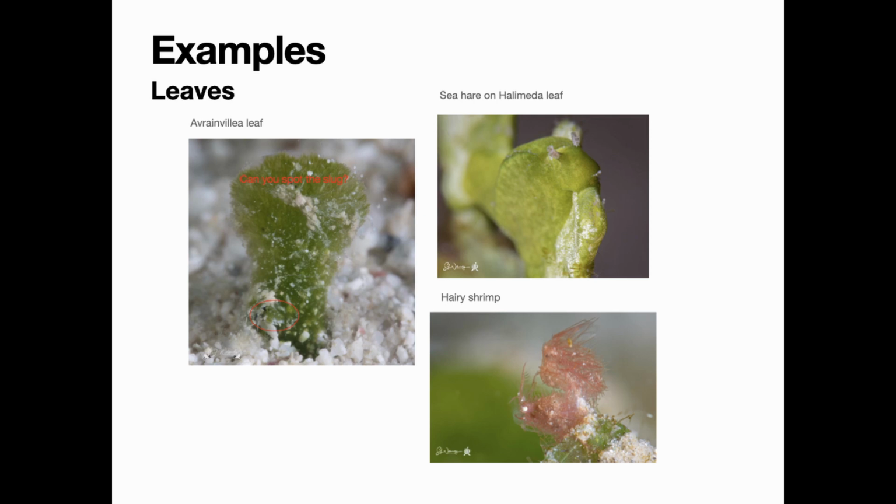They're sacoglossans. They're not nudibranchs. They're sap-sucking slugs, so they're related. They're in the Costasiella genus. They are, of course, called Shaun the Sheep, misnamed sometimes as sheep nudies.